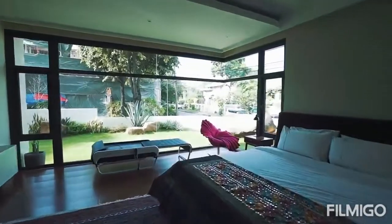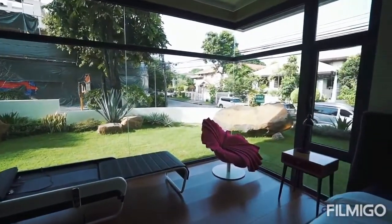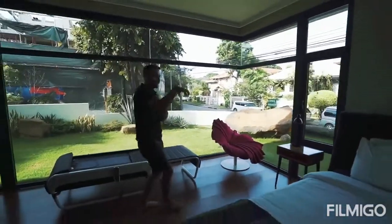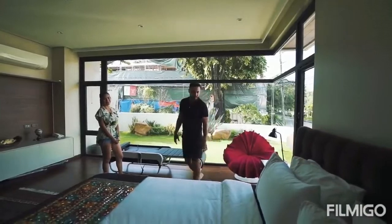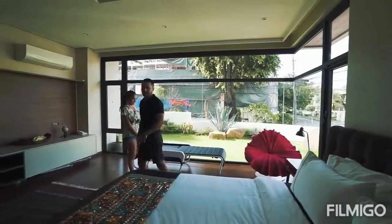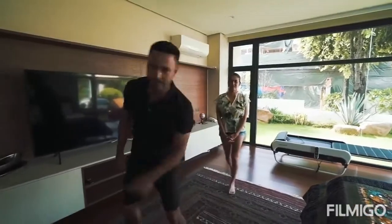Tapos itong malaking mahiwagang bato na it weighs 7 tons. Kailangan po ng crane. Binuhat po yan dito. Trying to convince them to live with me, pero doon pa rin sila sa Tagaytay. Hindi tayo makakompete dun sa view nila ng Taal Volcano. Gotta take care of your parents, guys.